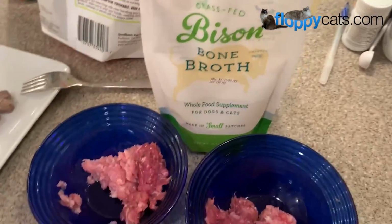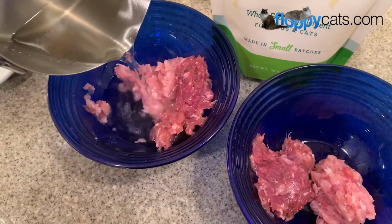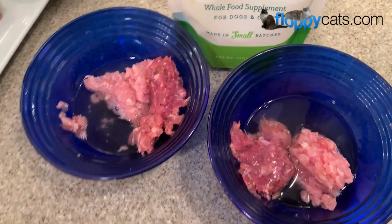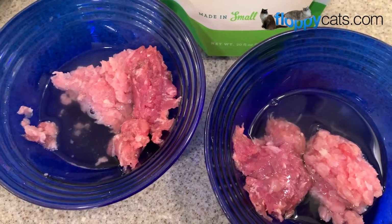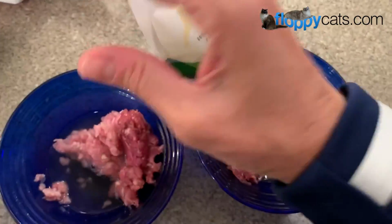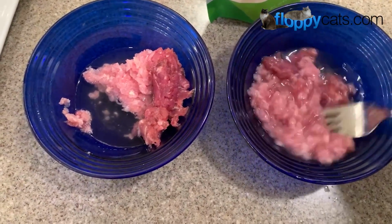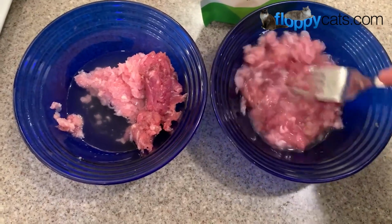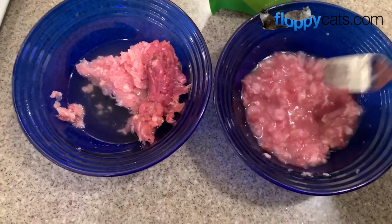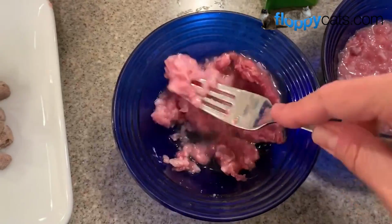That will work. Then this is the Green Juju bison broth. I just kind of eye it now, but I heat it up. I don't let it boil or anything. I just heat it up so that it's warm enough to bring out the aromas in the food itself, because you want their mouths to be salivating and you really want them to want the food. Those are all tips that I learned from Troy, who owns Fetching Foods. He has that on his website.